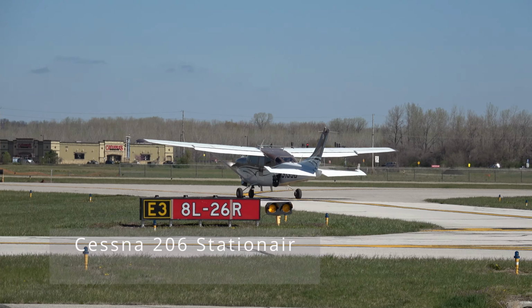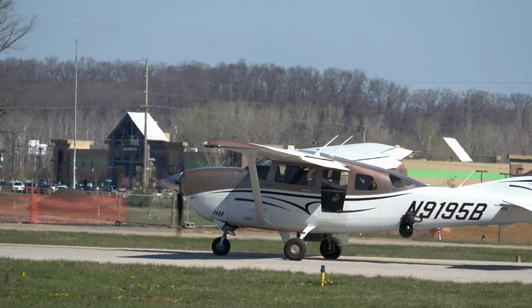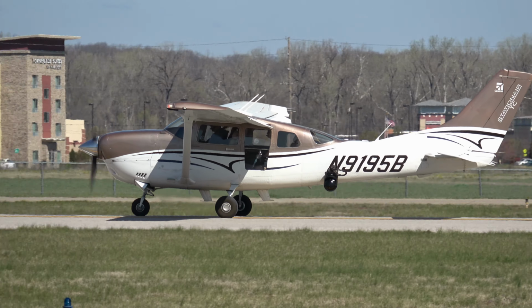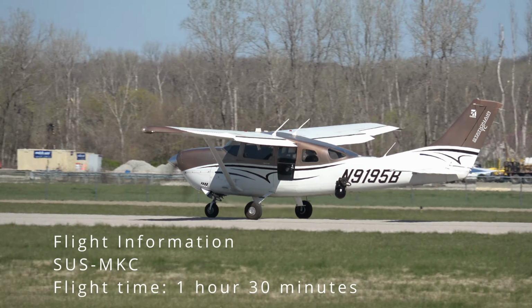And Flint 530, Cherokee on the upwind will be making right closed. Your left turn on course is through, runway 26 right, Echo 3, clear for takeoff. Left turn on course through, clear for takeoff, 26 right, Echo 3, 1530.